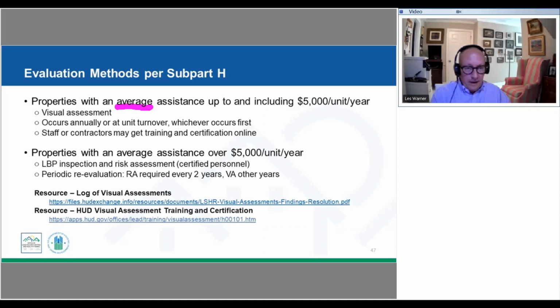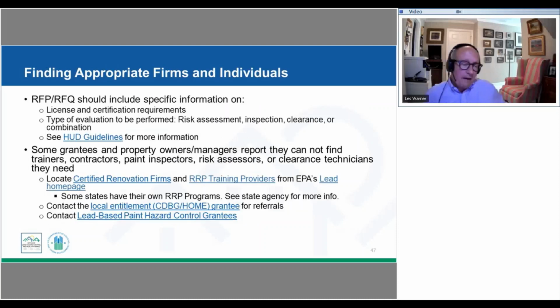All right. So let's talk a little bit more about how do we identify staff that can do this. So we mentioned that for that visual assessment, because it's an online training and certification, that's probably more likely that we're going to see a property manager or other staff that have that certification in place. Particularly for a risk assessment, that may not be part of your staffing, and so you would be needing to do an RFP or an RFQ if you as an agency are going to be completing that.